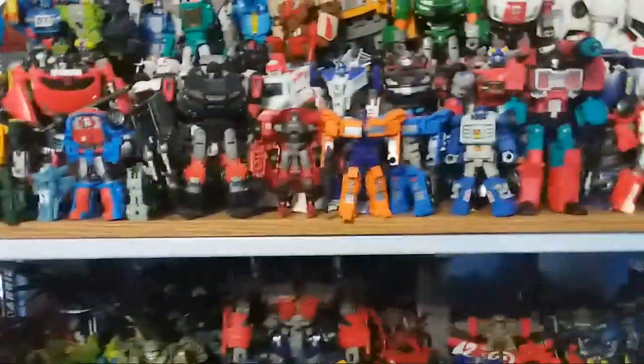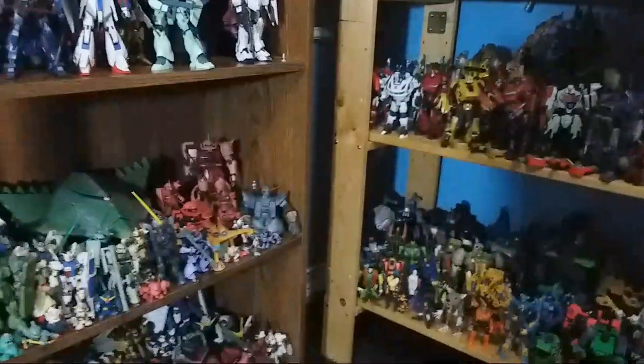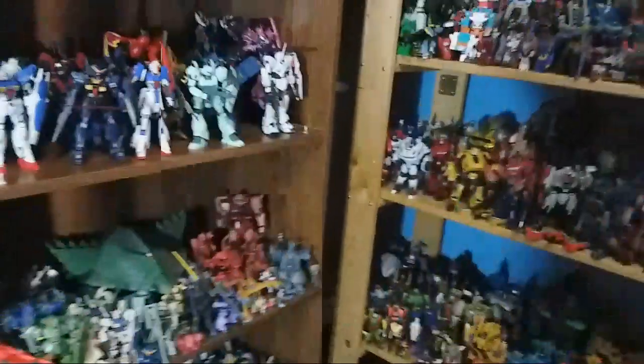Do I have Assassin's Creed figures? Yes, I do. They're in the other room, though, so I can't show those off right now. I'm just sticking in this room for now. I don't have the Claw and Hayek Marvel Legends. I don't even know who Hayek is.